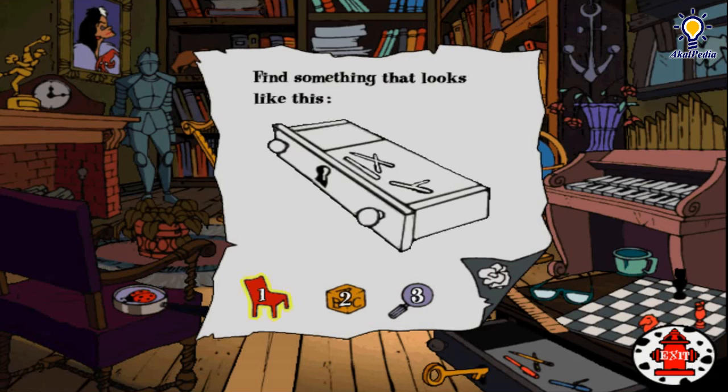You're now on level 1. Click on level 2 for a harder game, or click on level 3 for an even harder game with riddles. Click here to put the note away. We're already on level 1.